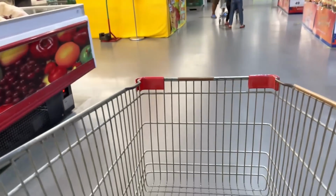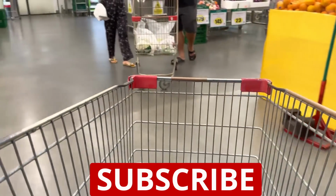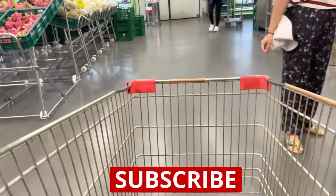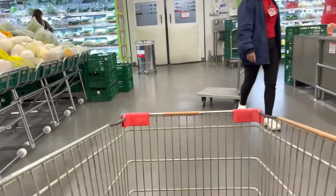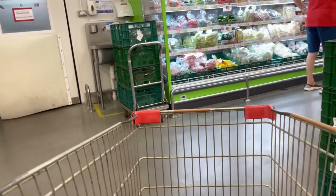Okay, we're going to get some vegetables. I think we're going to do chicken and pork. A green curry chicken, and then pork spicy salad. Lamb? Lamb?